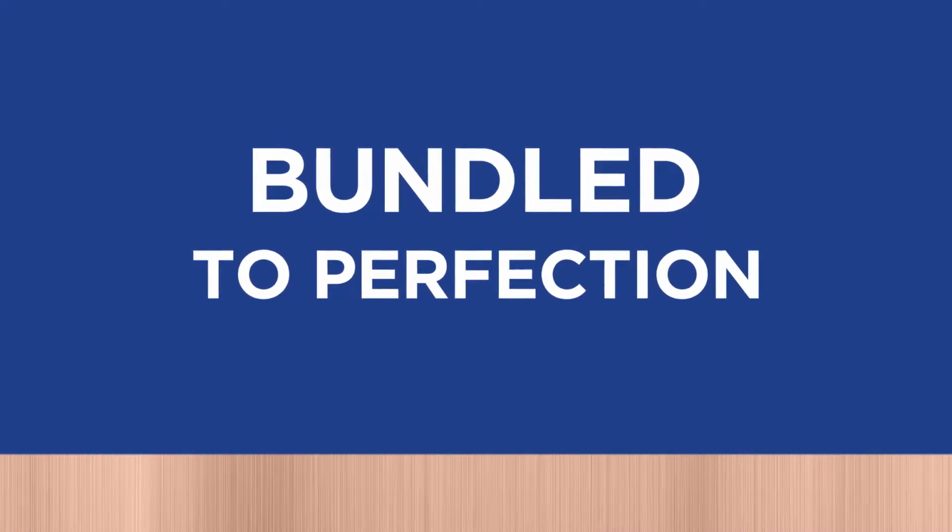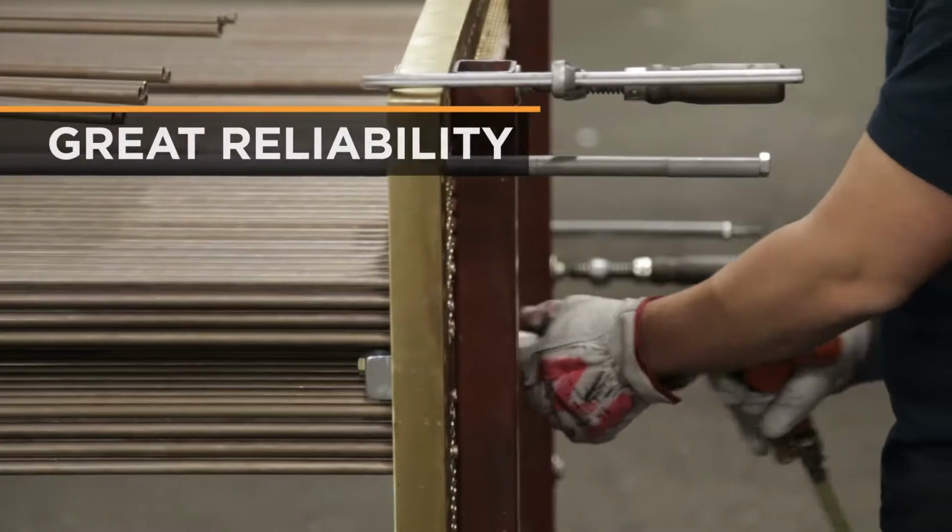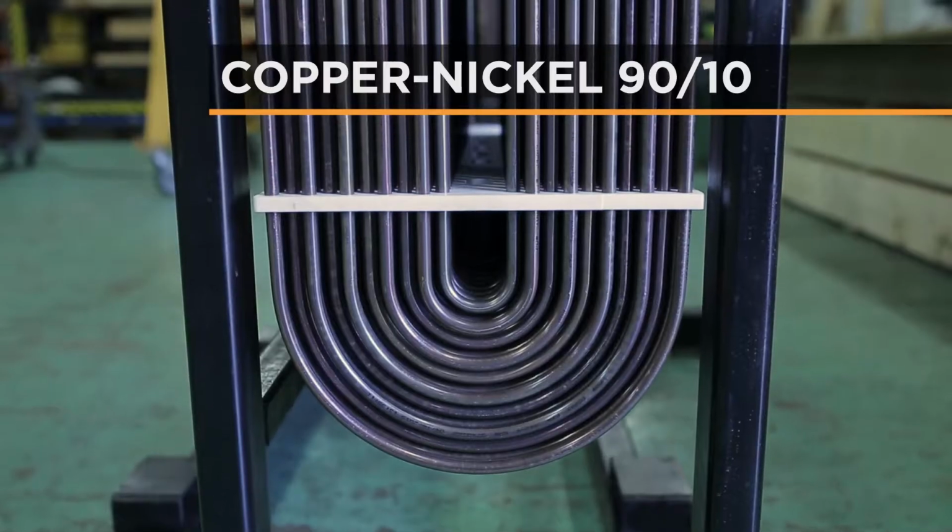WEKA works like no other. The human bundle is made to perfection. So it is a perfect box cooler. The performance and the reliability of our box cooler speaks for itself. WEKA gives all the best quality, good thick tubes, copper nickel, the best service in all the world.